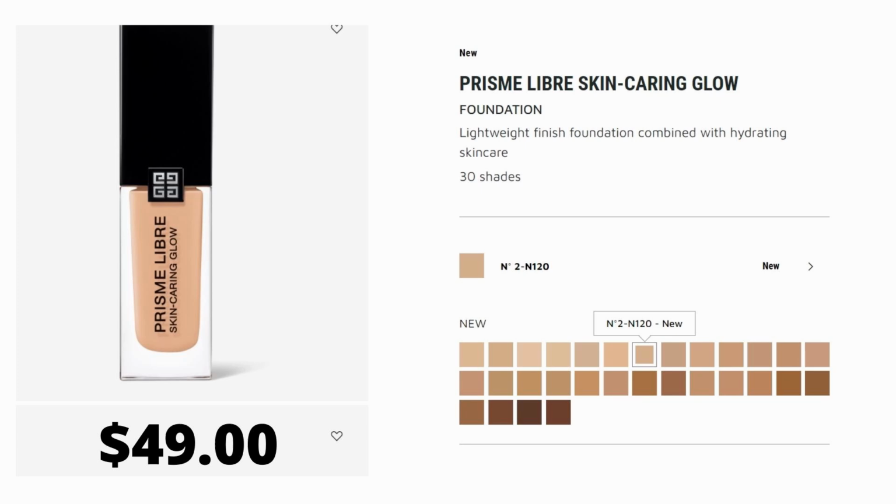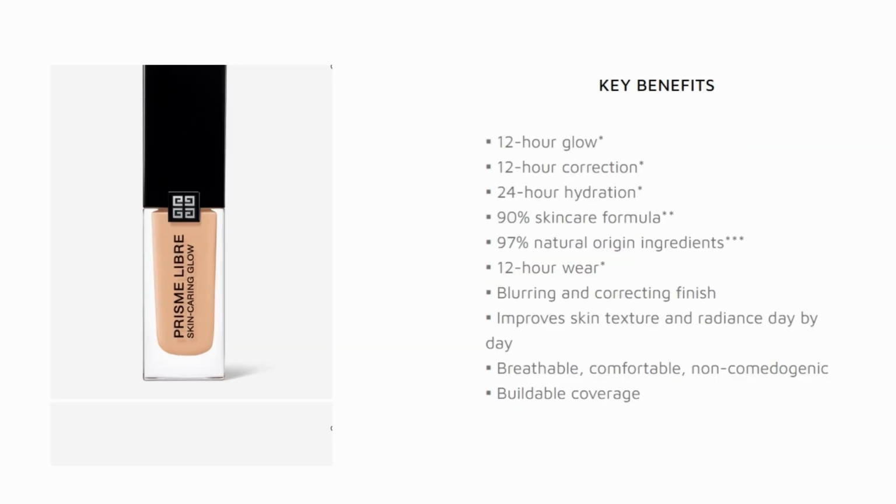I was thinking that it's going to be too dark, but it's actually not too dark because the foundation doesn't oxidize on my skin. The whole marketing campaign around this foundation is quite impressive. Hydration and flawless coverage come together in a glow-enhancing formula. Givenchy promises 12-hour glow, 12-hour correction, 24 hours hydration, 90% skincare formula. It sounds like the perfect formula and the perfect foundation.